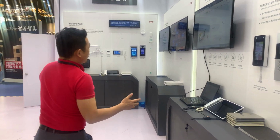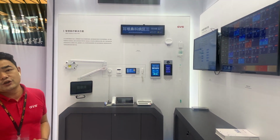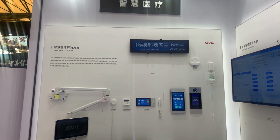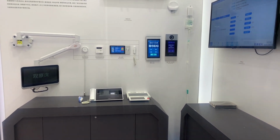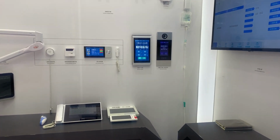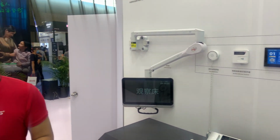And the last part, but not the least, is the smart medical care service that we're offering. We have projects going on here in China. It's more promoted in China than overseas, because as you know, there are a lot of restrictions and rules, or certifications you have to pass, to enter the overseas market.